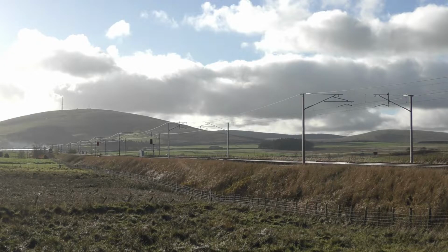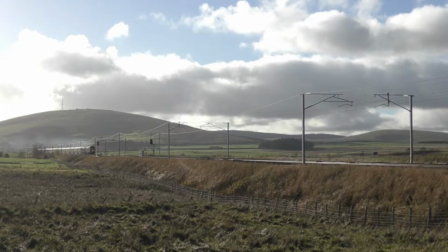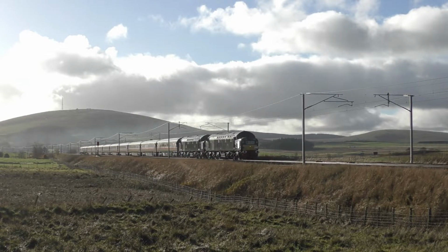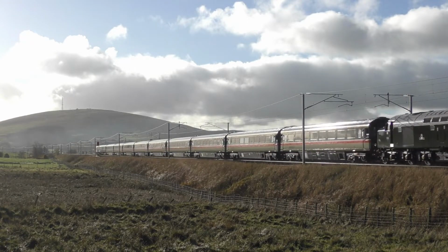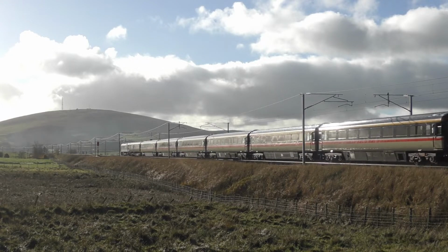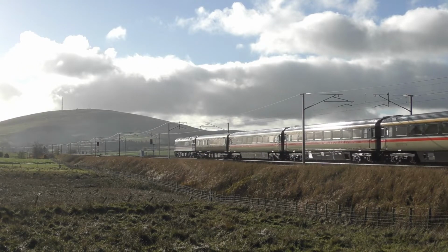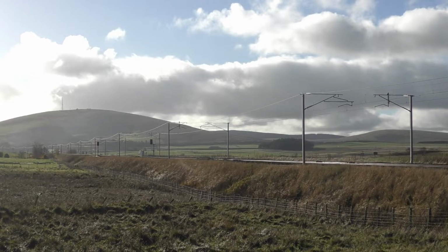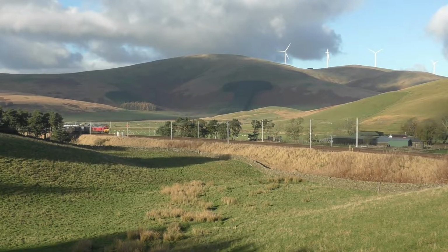Then seen again at Wandel just after getting out of Abington Loop at 12:49. Then it was to the south of Crawford for 4M30, 13:49, Grangemouth to Daventry with 66-118.